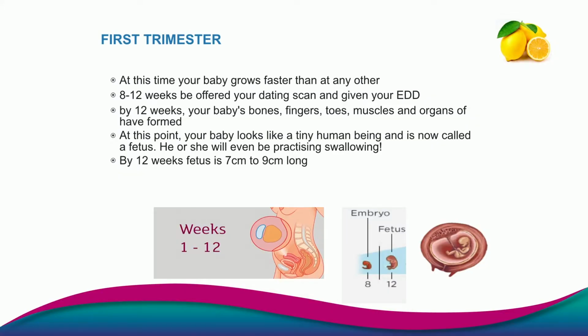So we're going to go straight into the health in pregnancy. So the first trimester, this is when your baby grows the fastest, and this is between 1 and 12 weeks. So this is the early part of your pregnancy. Between 8 and 12 weeks, you will be offered a dating scan, and this is where they measure your baby and give you your estimated date of delivery.